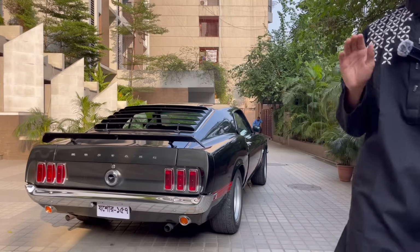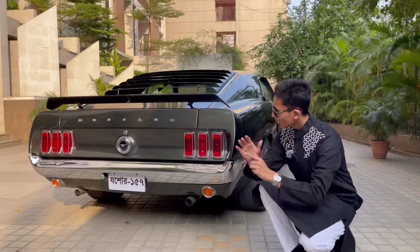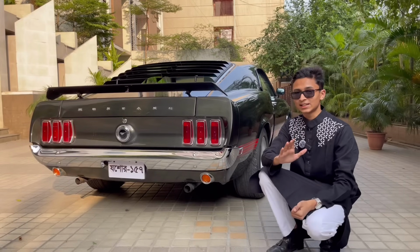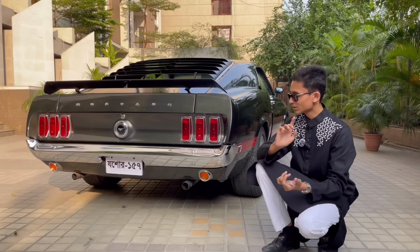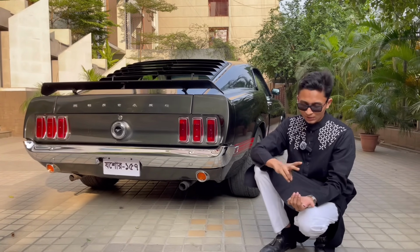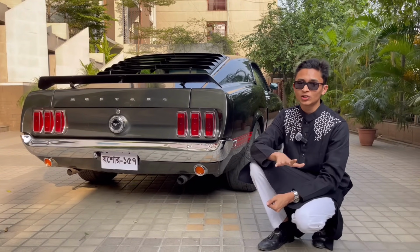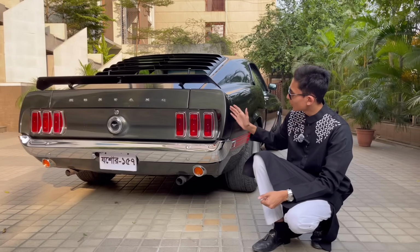Let's start the full review by showing you guys the back first. If we get down, this is a classic. You have to understand first, because in classic cars we can't show you LED tail lights, panoramic sunroofs and stuff. Those are for modern cars. Classic cars are the garage queens. So you can see the rear of the car.